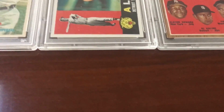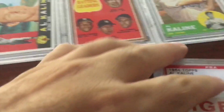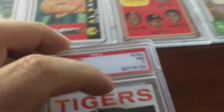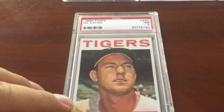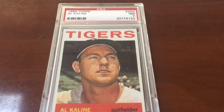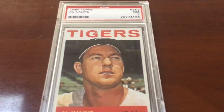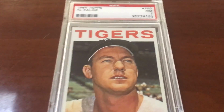Okay, I gotta say it again. Another one of my favorite sets. I have to say I'm about 60% done on this set. I know this set is not the most valuable in the 60s, but to me, it's very, very easy on the eye. It's aesthetically pleasing.